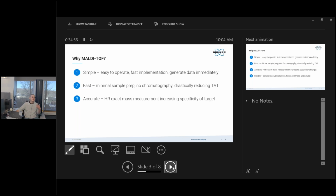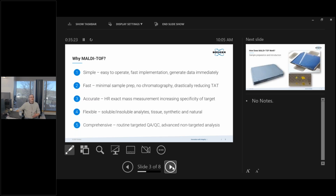It's accurate, it's high resolution, exact mass measurement, increasing specificity of target molecules, and also unequivocally assigning formula to unknown masses in your sample. It's flexible. We could do soluble, insoluble analytes, tissue imaging, synthetic macromolecules, and natural materials. So if you can get it onto the target and get it in the instrument, you could probably generate some data. It's comprehensive. So whether you're doing routine targeted QA/QC, advanced non-targeted analysis, so whether you're looking for batch-to-batch variation or trying to single out a molecule that could be giving you problems, Bruker probably has a platform that will help you out.